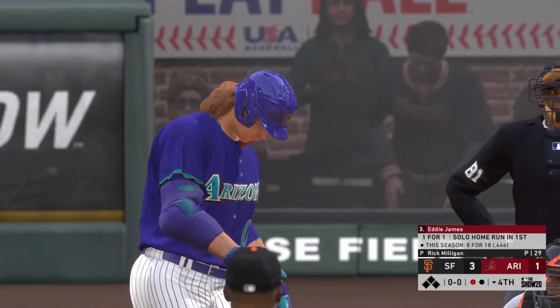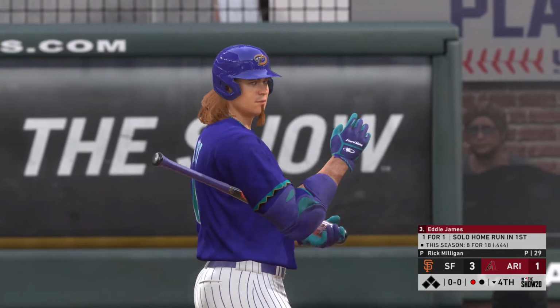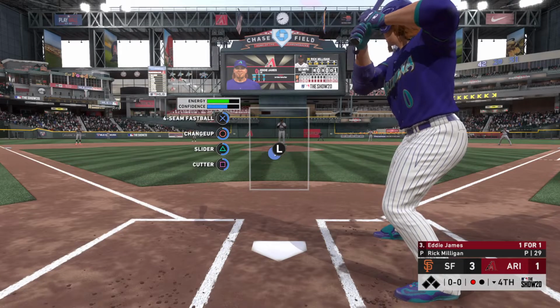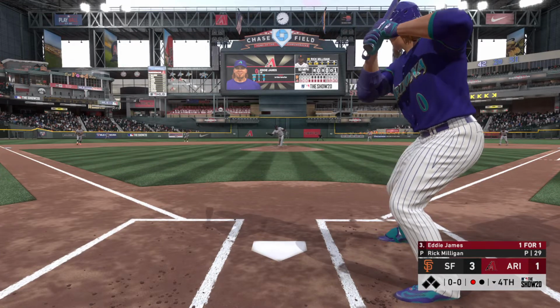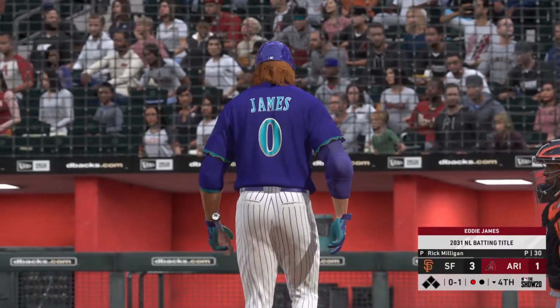Ready for another chance, Eddie James. He went deep in his first at-bat. We'll see what he's got in store for us here. Yeah, that last at-bat, Natty, he turned that fastball around. He didn't hit it a ton. He didn't hit it a country mile. But, hey, listen, a home run is a home run. Big swing, but he just gets a piece of it. Strike one.